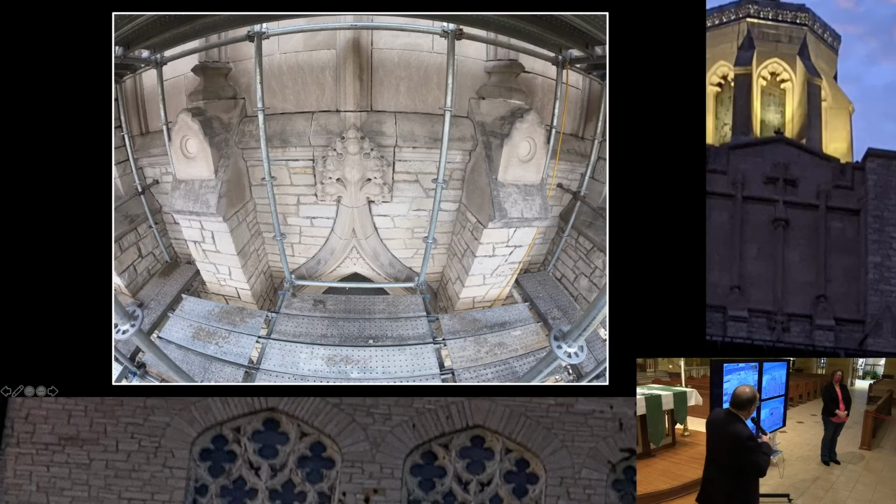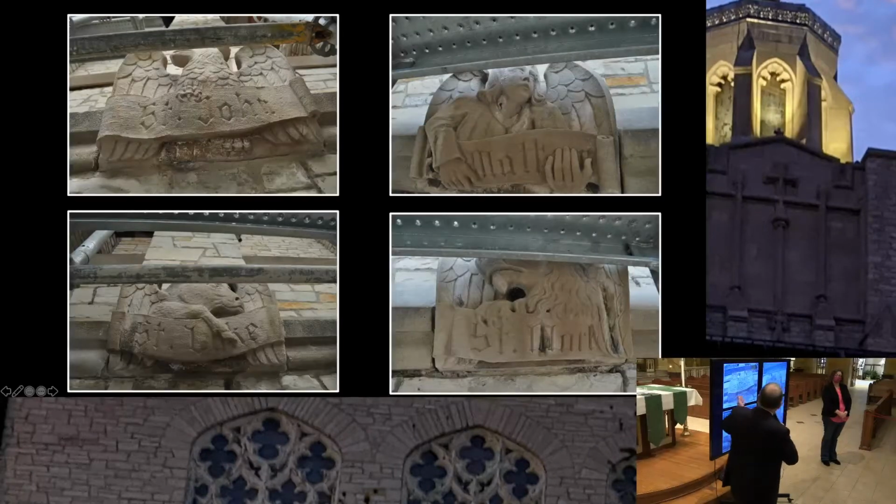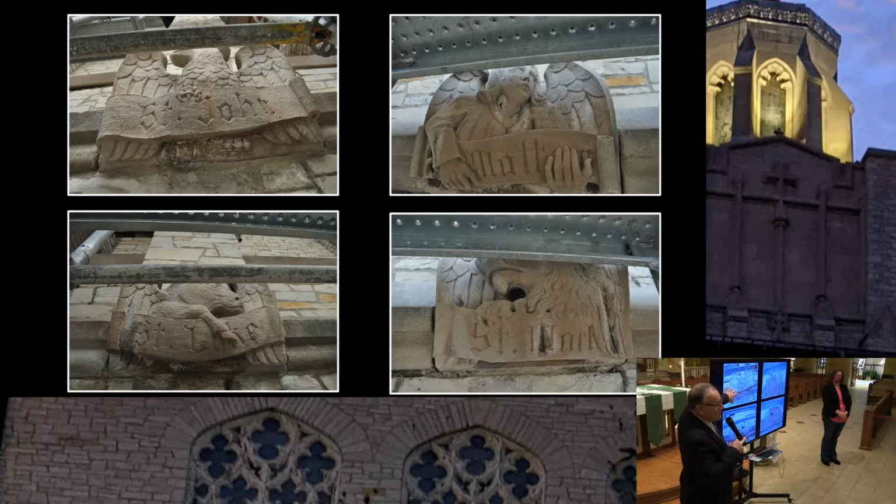Now, these are carved cut stones, so basically St. John, St. Luke, St. Mark, and Matthew. These are the four evangelists. Most people would never see these. These are towards the top of the tower, and they're beautiful. A little bit of weathering, but you'd expect that after 93 years of exposure to the weather.